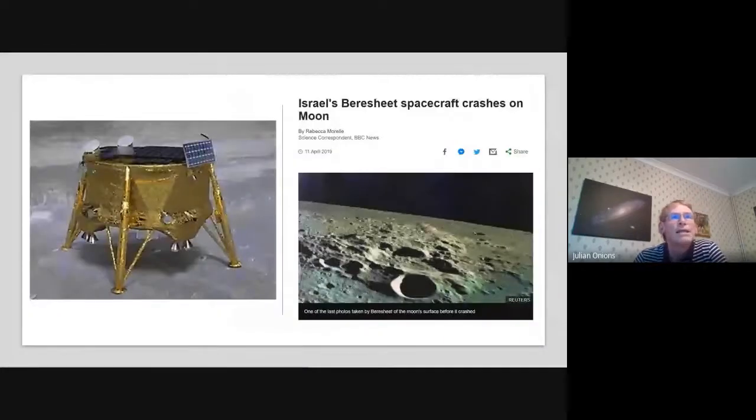Israel also sent a Beresheet spacecraft to land on the moon. This one also failed, but also got very close to landing. So if both of these countries can make serious attempts at getting to the moon, and India is having a second go with Chandrayaan 3, they've already got that underway, it does seem it's now a much better time to go back to the moon. It's getting much easier to get into space. So now is the time.